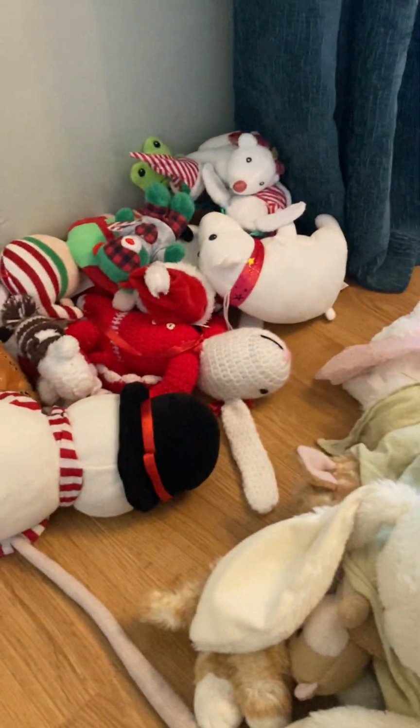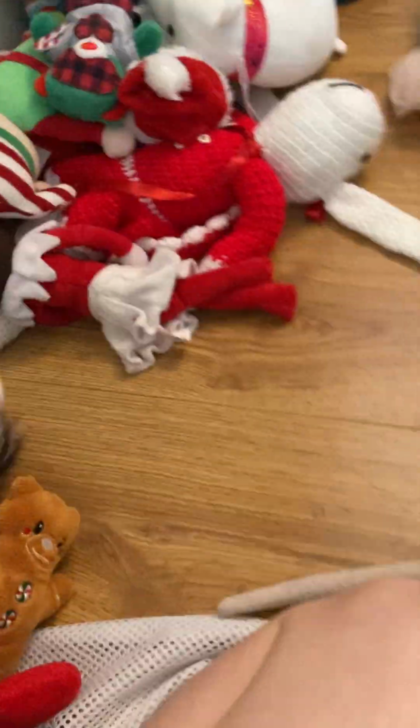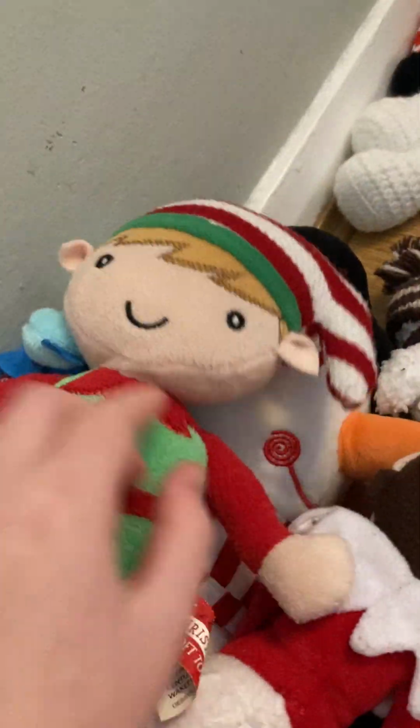Okay. They're right here. I'm going to go through the Christmas ones. So yeah, there's a lot to go through. We've got Snowman, Frosty, Ginger Bear, a little knitted snowman. We've got a little elf. This is an elf that my elves gave me. It was a random day and the elf did this as one of his tricks. It was really nice. A little knitted Christmas bunny.